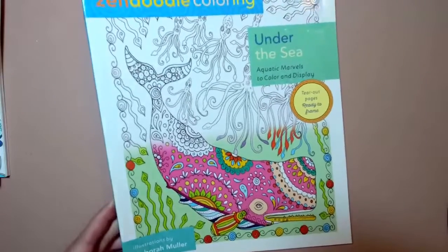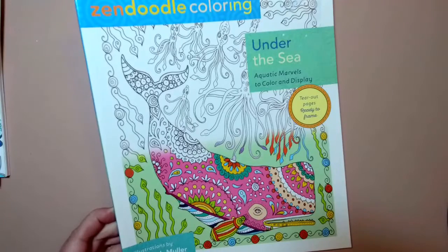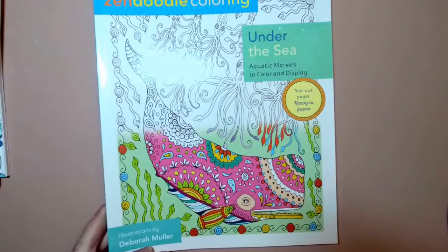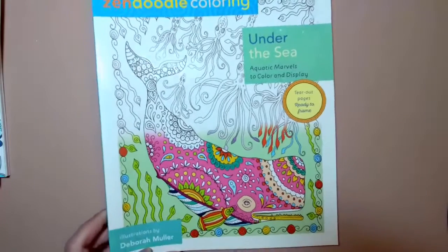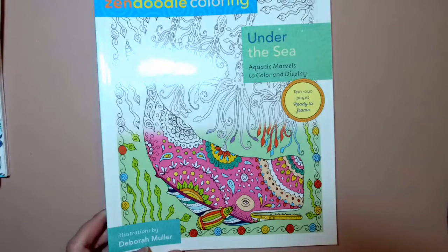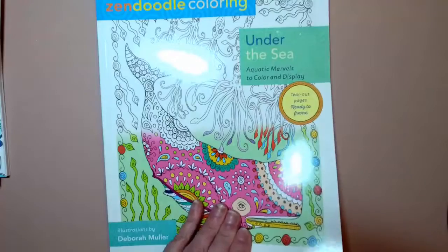So I saw this book and I could not remember, because I do have some Deborah Muller Zendoodles. If you don't know, the only thing you've ever seen is her other coloring books that she sells on Amazon. She also draws for Zendoodle coloring. She has several books with Zendoodle, and I love that, because in the Zendoodle books you get better paper than in the Amazon printed ones that we order. I think that's a really cool thing.